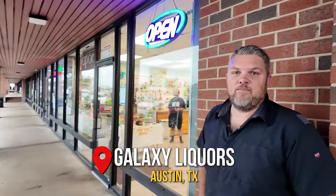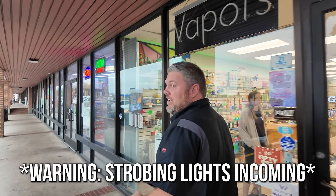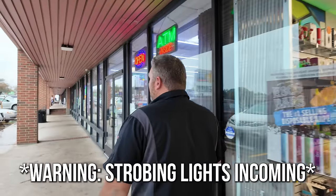Store number four, Galaxy Liquors. What do you think about the store suggestions so far? They've been good so far. They're starting to become a little more bougie areas. So you think folks just pick the hot areas? I don't know. That last quarter, I watched a drug deal. Now, you're the only person that has bought at every single store, so we're going to find you something at every store.